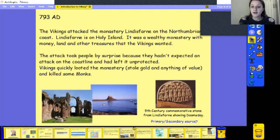Lindisfarne is on a holy island, and it has a wealthy monastery because it has lots of money, land, and other treasures that the Vikings wanted. So that's why they chose to attack there. But it took the English people, the Anglo-Saxons, by surprise because they hadn't expected an attack on that coastline.